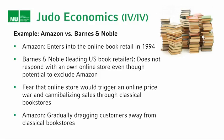Okay, why did they do this? How did they do this? Well, increasingly the online market started growing, and Barnes & Noble and other book retailers started losing market share to online retailing.